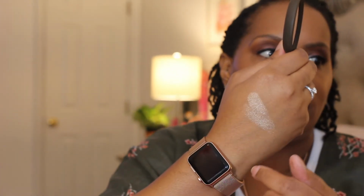Next up is some kind of highlighter, and since it's here, I will grab the Becca Shimmering Face Perfector, and we all know what that looks like. I'm just going to open it, and it's not necessarily this one that I have used, although I really like this one because it gives you that kind of goldish color highlight. But it's just some kind of highlighter I'm addicted to using now. I have a little on now and didn't want to go over the top.